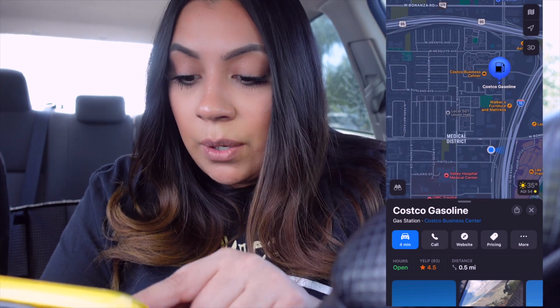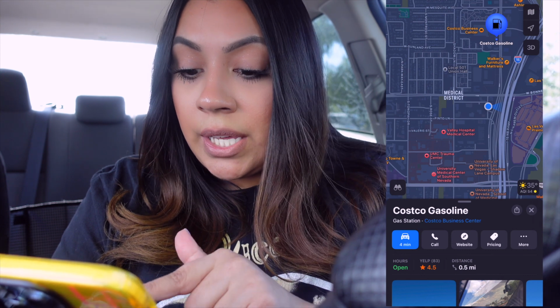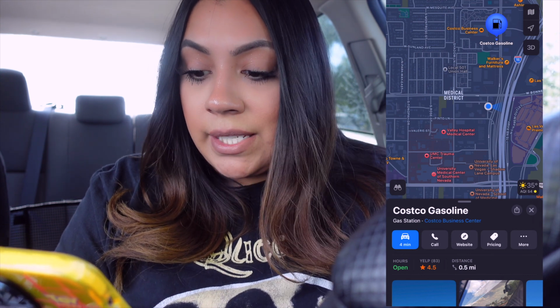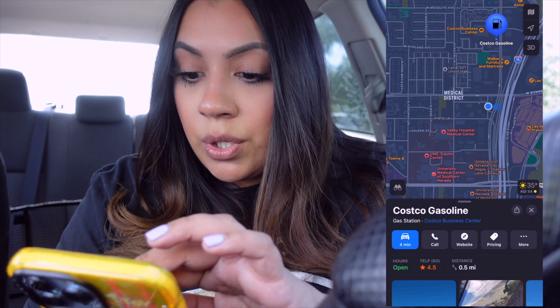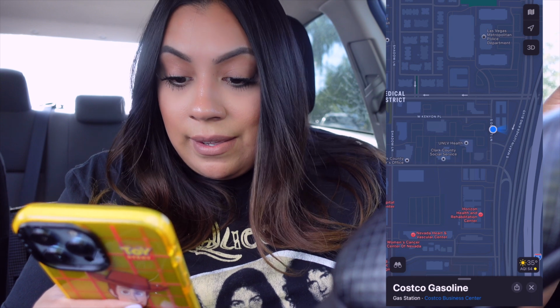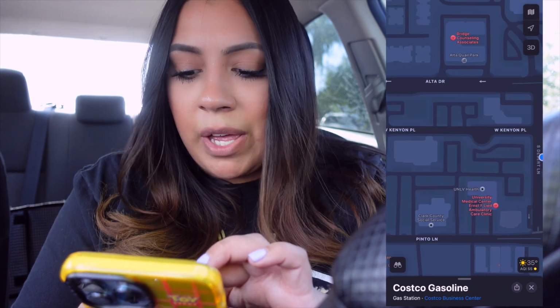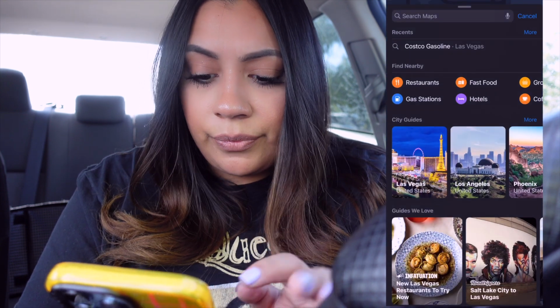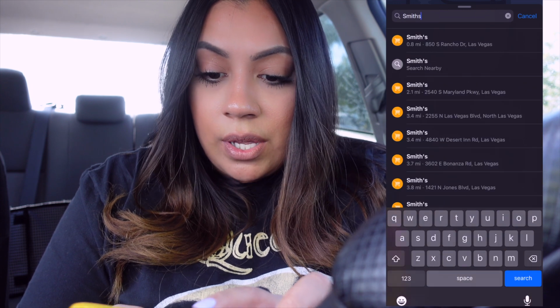Where that blue dot is, that's exactly where the apartments are, and it's literally just behind a huge university medical center. It also has a police station right there, which is, what is it called again? I think it's like Metro Police Station. So you got that. Smith's is really close as well.